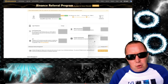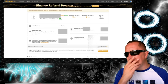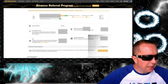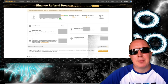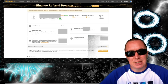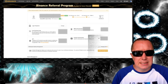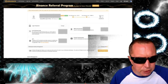SMS authentication and Google authentication, these are the ones that I want you to set up. SMS is a little bit more risky, especially if you're in the US, where there are problems at the moment with people that are working for big telephone companies and selling people's information to hackers. They're able to then access your telephone account and receive text messages for the two-factor authentication to access your account. So always tend to stick with Google authentication. You can use Authy for this, okay? So it doesn't have to be Google authentication, but make sure you set that up.